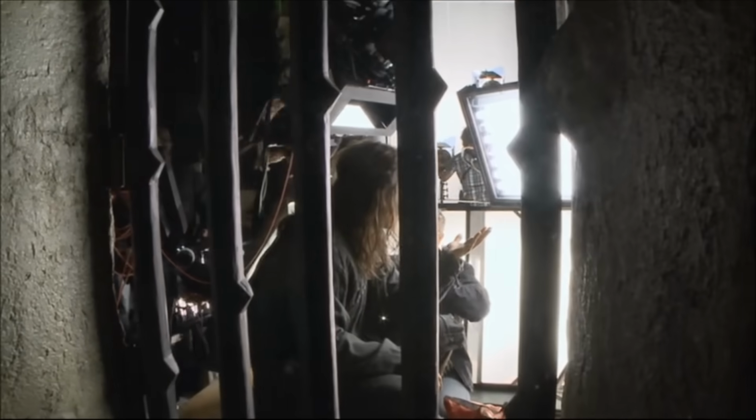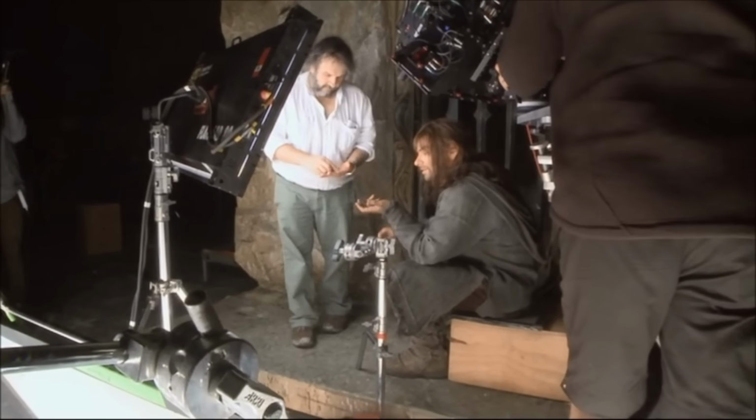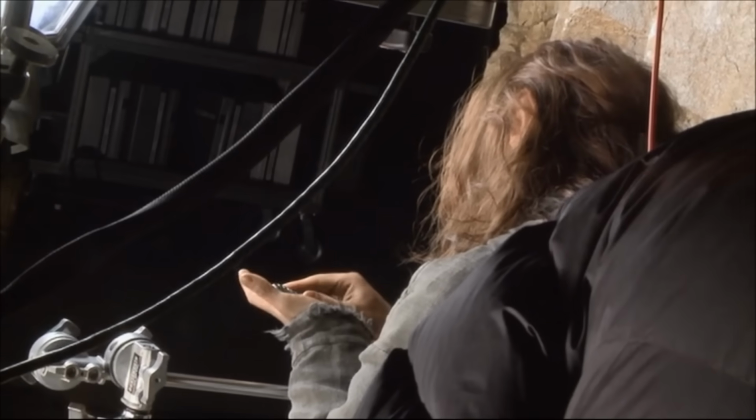I was very relieved that scene got cut from the film because I don't feel that we ever, on the day, came to a good resolution. But by the time we get to the cell scene, we were all very much in agreement that this is a great moment for romance to start to take seat.